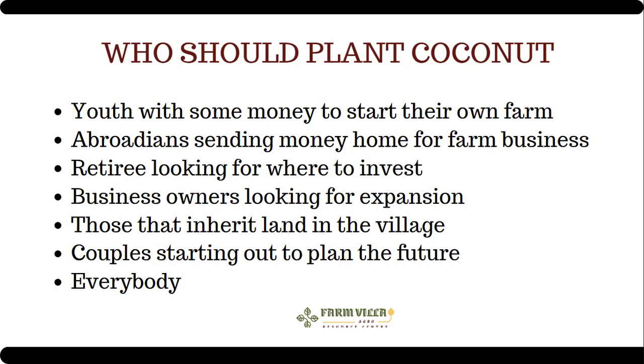We are closer to the village, or we have uncles, brothers, or aunts that are trustworthy. Please note the word trustworthy. Don't go and invest if you don't have a trustworthy person that can handle it for you. Please don't invest.